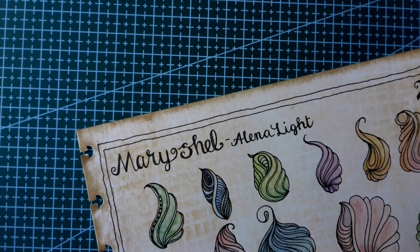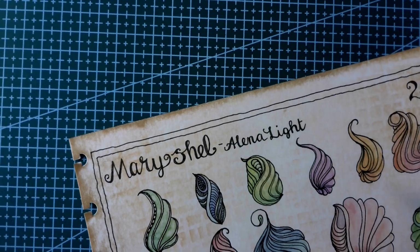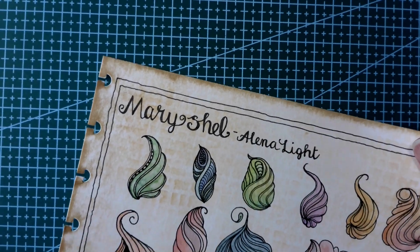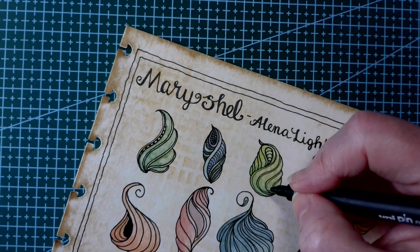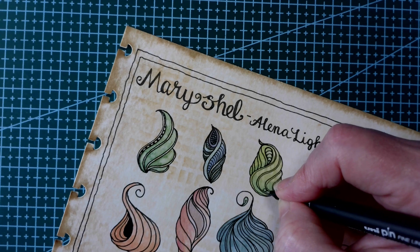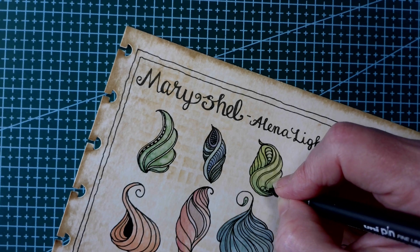Coloured pencils might be an idea to bring some shading into this. And I do know where my collection of coloured pencils currently is. But what I think I might do, I'm going to leave this one empty, but I think I might do the same thing for this one.